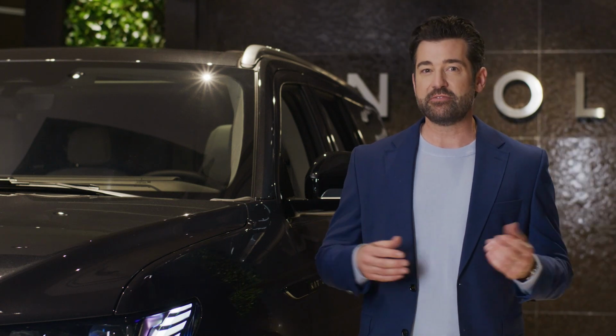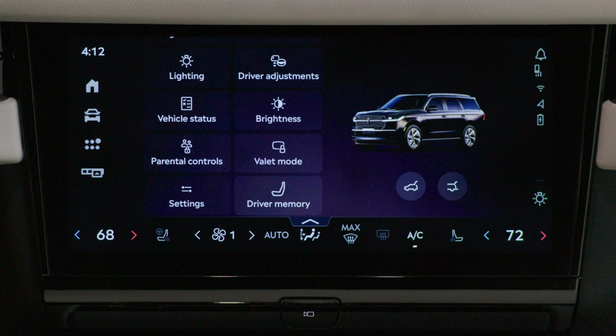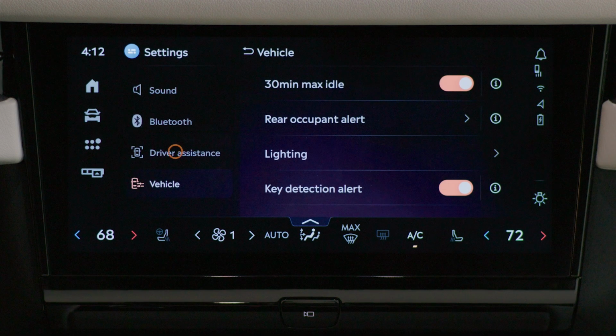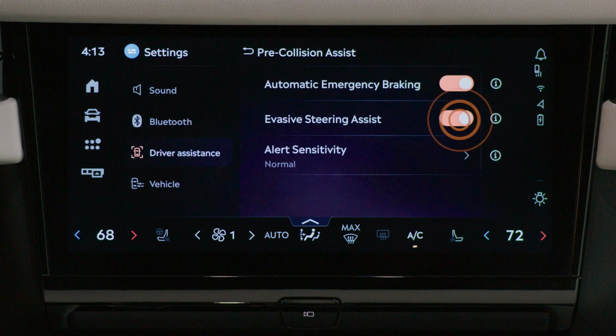Evasive Steering Assist defaults to on every time you turn on the vehicle. To turn the feature off, go to Settings on the center touchscreen, select Driver Assistance, and then Pre-Collision Assist. Here, you can turn off Evasive Steering Assist.